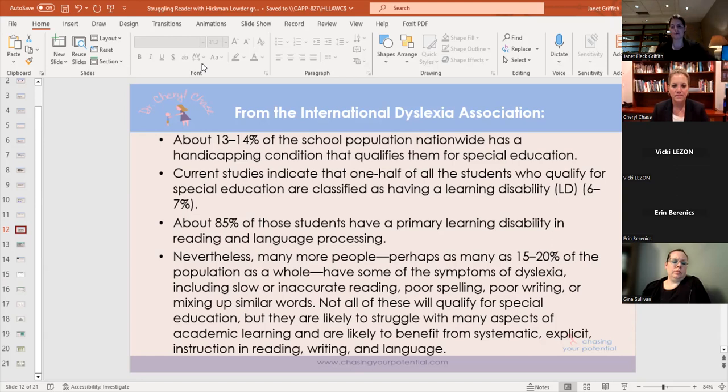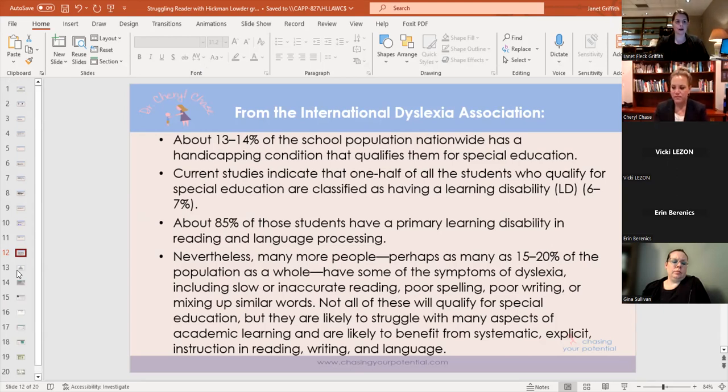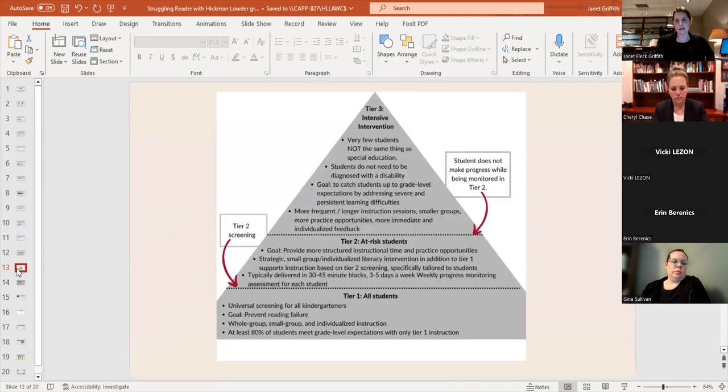So I'll talk to you about a couple of things. I'm going to talk to you about the Ohio dyslexia law, and I'm also going to talk to you about how we seek supports in the school setting. So first, I wanted to start by looking at this beautiful pyramid, which sort of helps us talk through the different tiers of intervention that are available. And this ties into the recent developments with the Ohio dyslexia law.